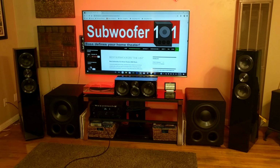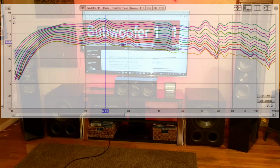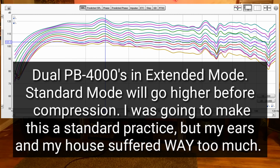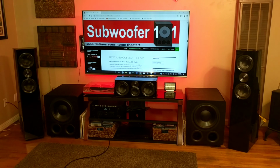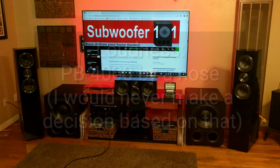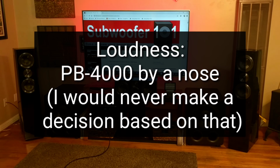But with that said, all of these in duals, none of them ever got close to a limit for me. I actually tried to find the limit on the PB-4000s. I did find it. I found the compression, and it was just so friggin' loud. It was painful. And so all of these will get to a point of causing ear damage before they run out of steam if you're running them as duals. And so to me, it's not even worth figuring out which one will go the loudest. I mean, I'll look it up and figure out which one has the max SPL, but I never buy subs based on max SPL, especially in this case because none of them are getting anywhere close to their limits.